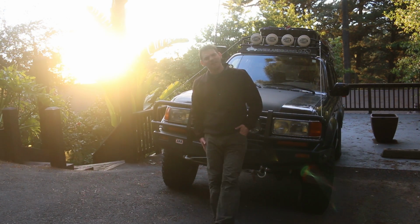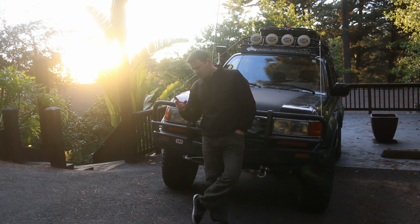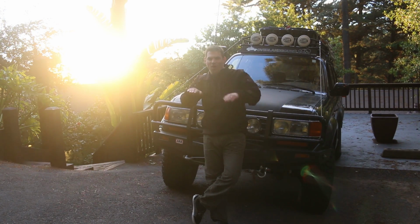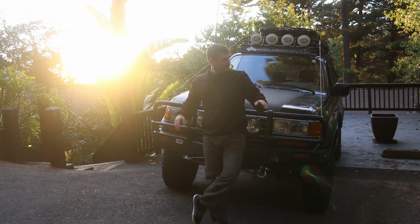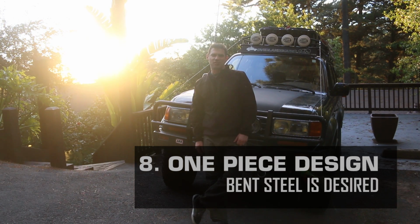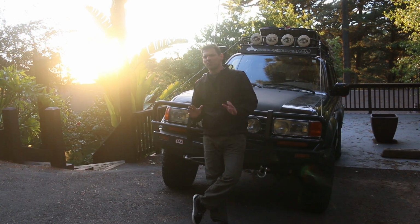All right, just a couple other things to point out before we wrap up here. Two things. One, if you can, get a bumper that starts out as a solid piece of sheet steel. This one is a solid piece of steel, and then it is folded into its final shape and welded. That makes it much stronger than if it were made from a bunch of separate parts.